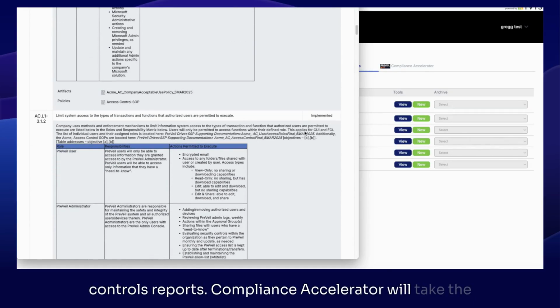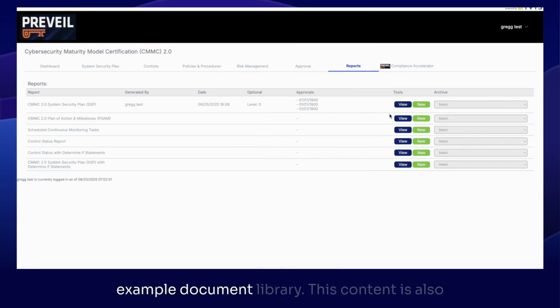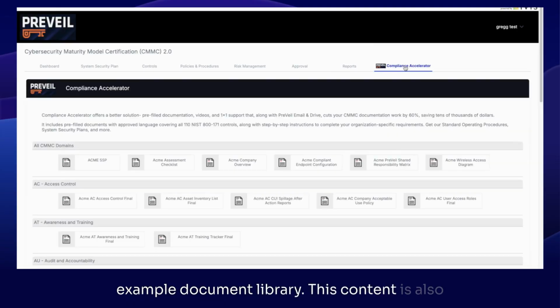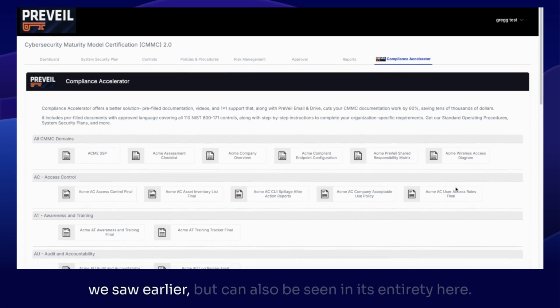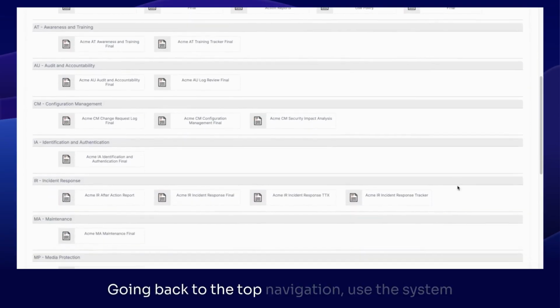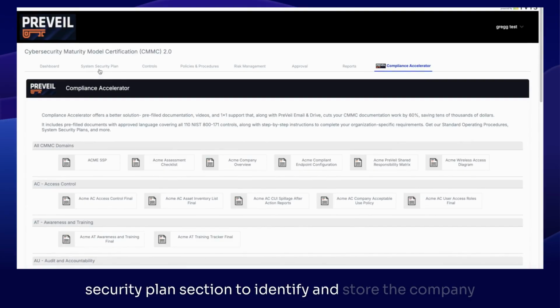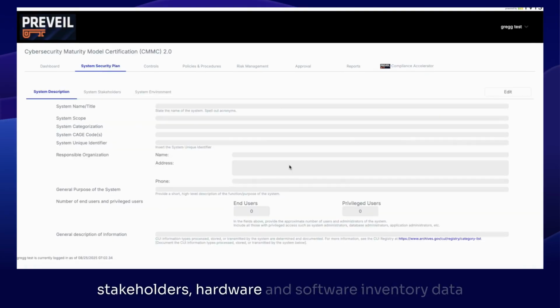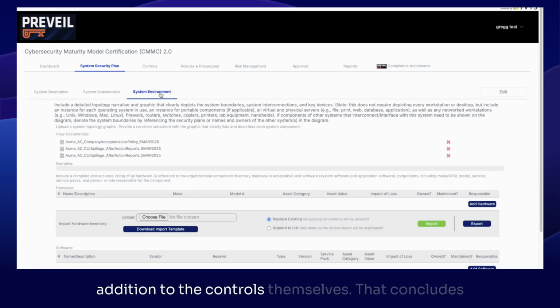Compliance Accelerator will take the user to the full PreVeil Compliance Accelerator ACME example document library. This content is also available for each control family on the controls view as we saw earlier, but can also be seen in its entirety here. Going back to the top navigation, use the System Security Plan section to identify and store the company stakeholders, hardware, and software inventory data required in defining the SSP compliance boundary in addition to the controls themselves.